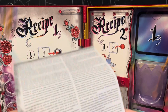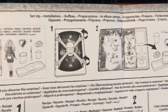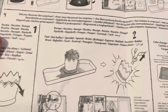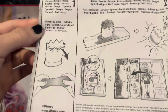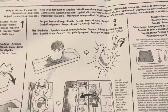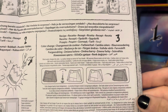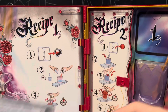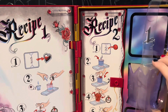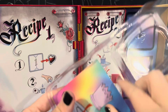Okay, well, anyways, we have the instructions, which tell us everything we get. Step 1, step 2, remove all that. Step 3, follow the steps. Step 4, the slime. Step 5, fizz and junk. And that's supposed to be color changing, I guess. Okay. Let's just pull that, which we now have this.